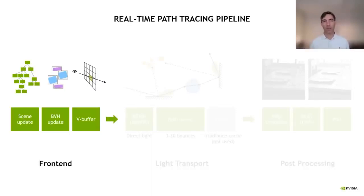For the front end, this is fairly similar to what current raster engines do, at least the engines that support ray tracing. So it's handling all the scene updates, it's updating the BVH acceleration structures if they're animated or skinned content. And then we also include a VBuffer pass here to compute what is visible from each pixel. And the reason to do that is that this information is needed both by the path tracer to launch the paths from, and also by the post-processing pipeline for the denoising and post passes. So it makes sense to amortize that cost.